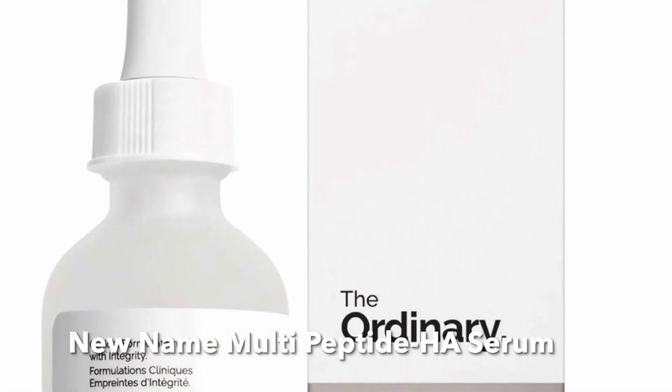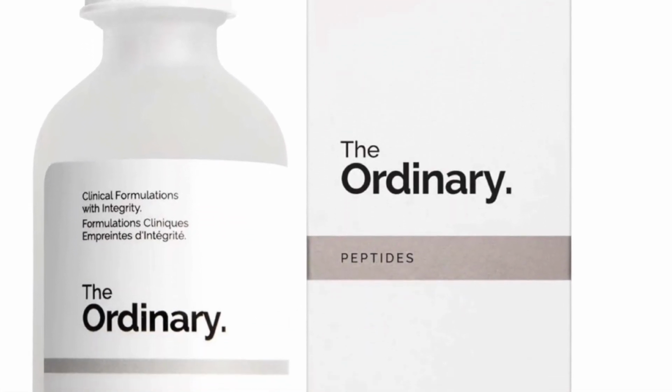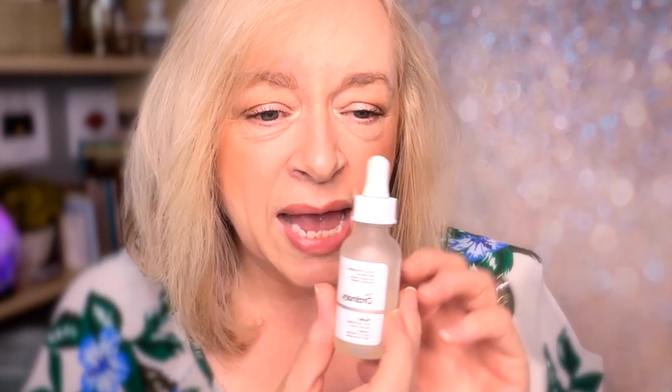This is just amazing. It's a multi-technology peptide. Peptides are your friend. I'm not going to go into the teaching of peptides right now, but if you want to see that video or you want to know more, just let me know in the comments down below. The Ordinary is just incredible. There's so many great products. You can look up the reviews yourself, but the Buffet is a buffet of peptides, and it's been doing my skin a lot of good.